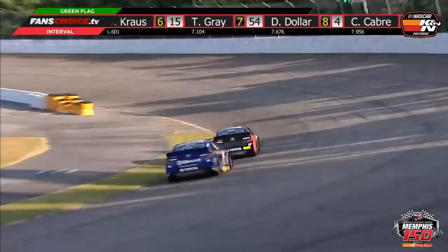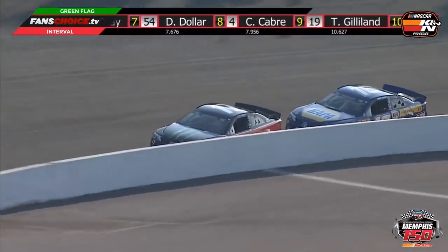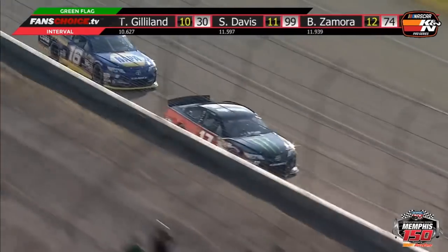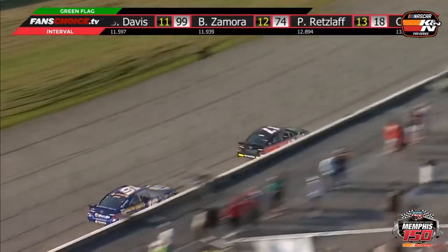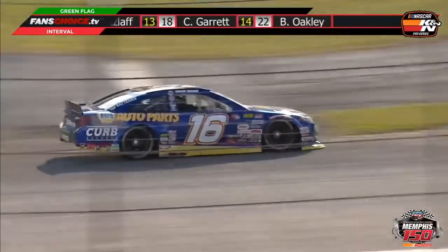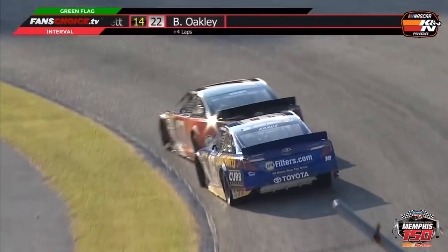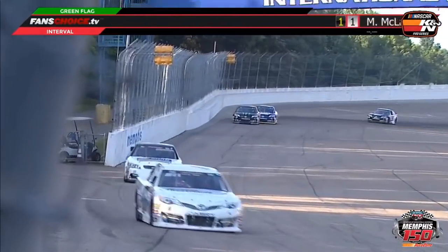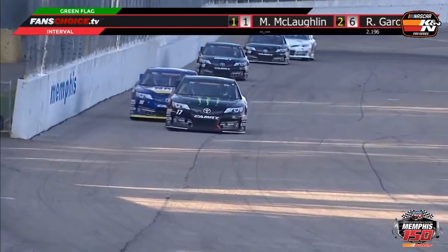They look even through 3 and 4. It looks like Krause runs that car a little bit deeper in the turn than what Gibbs does. There's no question that is a race within a race right there. You know, that 17 car of Ty Gibbs is feeling the pressure. I'm sure he's got a rear mirror full of Derek Krause right now.